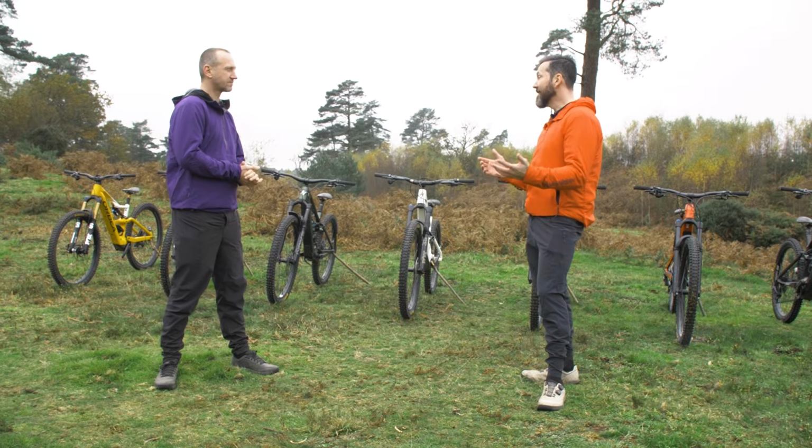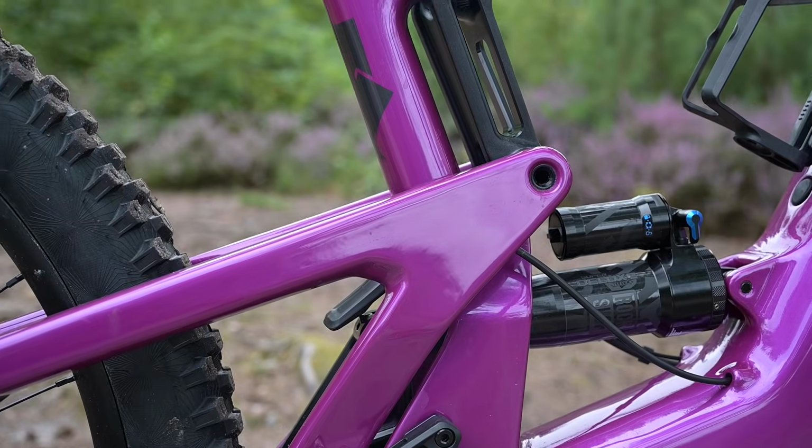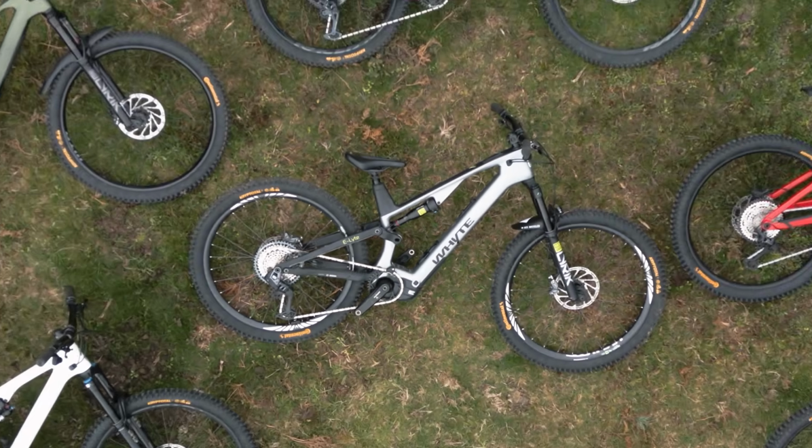And they do 2 widths as well, but we went with the 2.4 inch. So Al, the tyres are about the only thing these bikes have got in common, right? Absolutely. We've got 5 different motor systems, different battery capacities, different frame materials, different wheel sizes, different suspension components. I mean, this test is all over the shop.